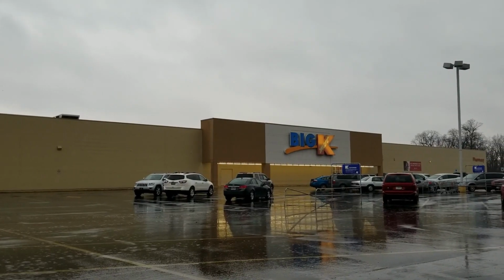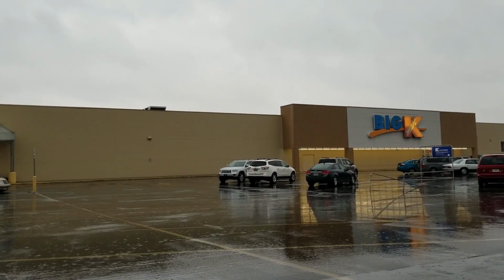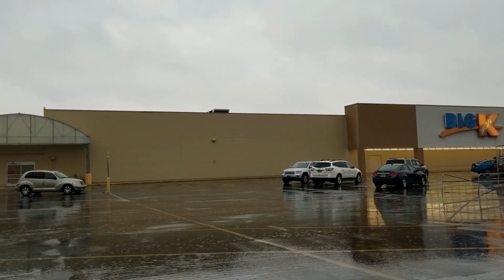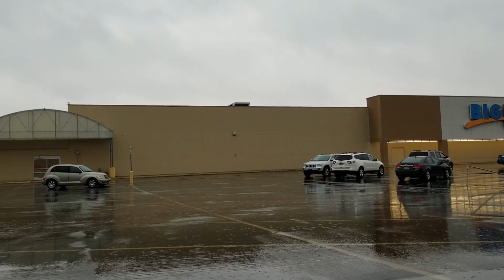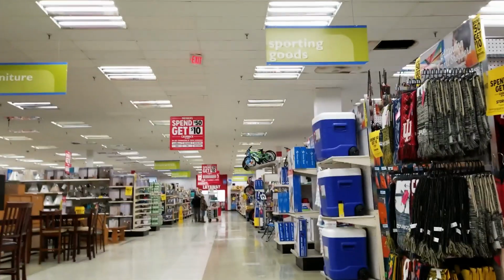So here we are in Richmond, Indiana on a beautiful sunny 75-degree day. Actually, it was cold, it was raining, there was a thunderstorm. It was horrible weather, but the store made up for the trip. It was actually a really fun trip.